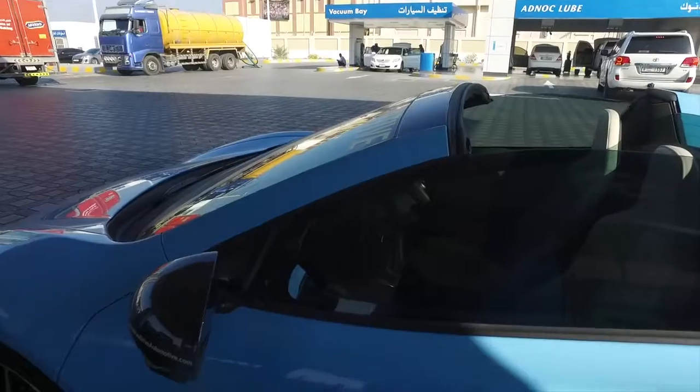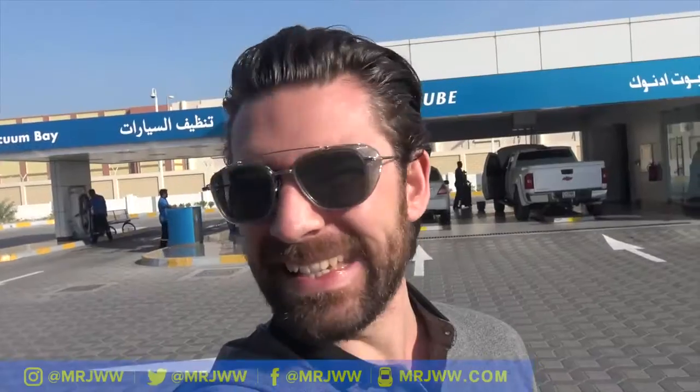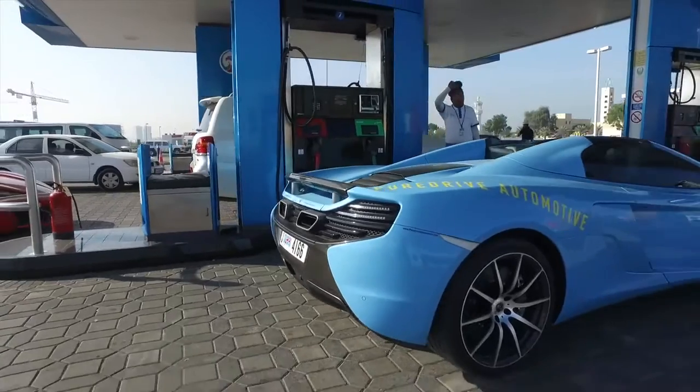Naturally, our first stop of the morning is the petrol station. All cars do need fuel, particularly our two, the 488 and the 650S after yesterday's journey. And today, because we're heading deep into the mountain ranges, we're going to be quite far away from any other fuel source. So first thing, fill up, because once we get out there, we're going to be miles away from anything, which I can't be more excited about.